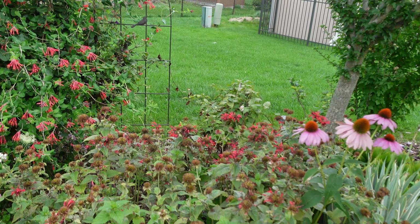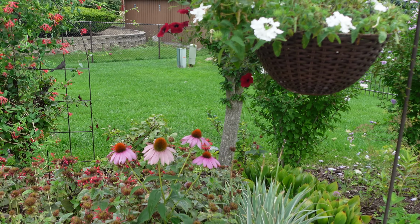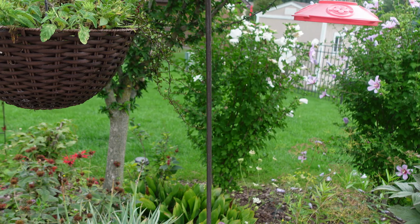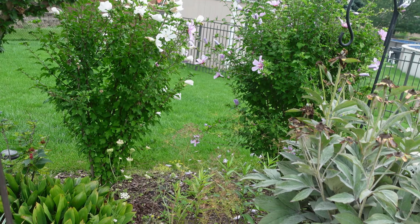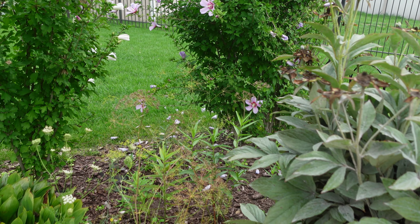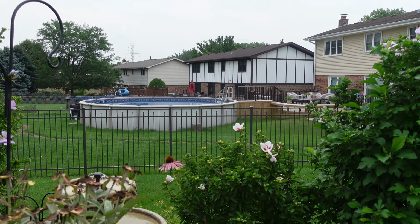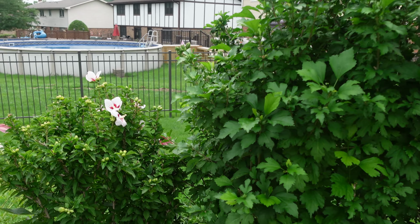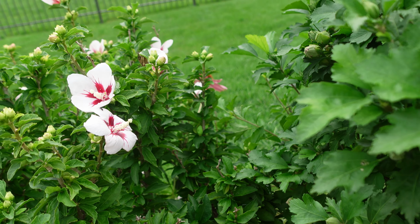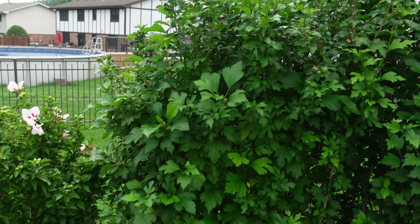My bee balm is pretty much done. I have some random coneflowers in here that I will leave. And some more allium that's popping up through here. This is where I'm going to be just having my milkweed and host plants in here. And my fountain, here's another type of perennial hibiscus with a volunteer coneflower as well.